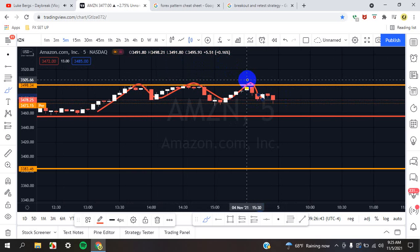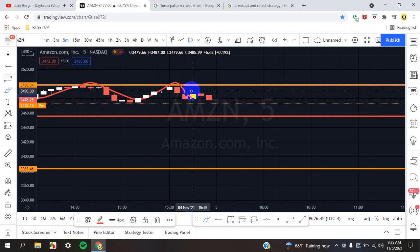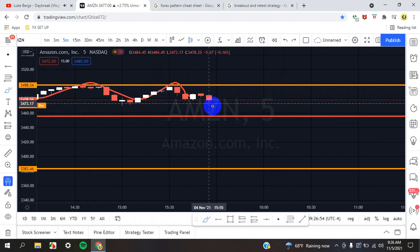Triple top pattern. So we know we see triple top. We're looking for a retest. This is the retest here. Okay, especially this candle right here came back to retest, broke, came back to retest, and now we see that the market is dropping back down.